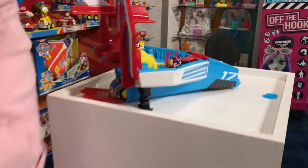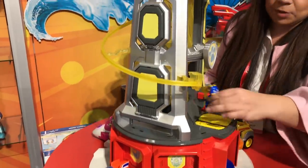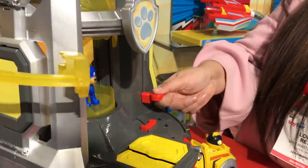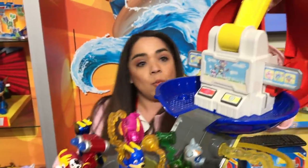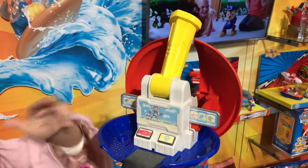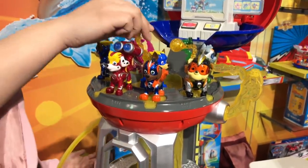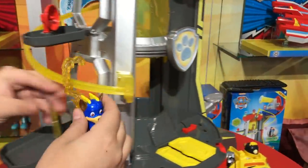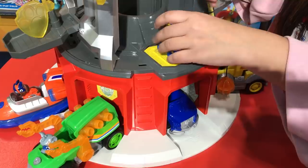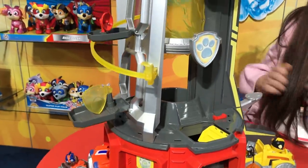And then we have the iconic Lookout Tower that is now the Mighty Pups Lookout Tower. Like you will see in the show, you can just place Chase in the elevator, lift the elevator, and he transforms into his Mighty Pups uniform. This opens up, you have a working periscope, lights and sounds. There is a base here that lights up in the pups' colors, which tells you which pup you need for your next rescue mission. We'll use Chase. And we have a zip line to launch him down. He'll break through the badge and jump on the trap door, and then launch him out to his next rescue mission. So this is the Mighty Lookout Tower.